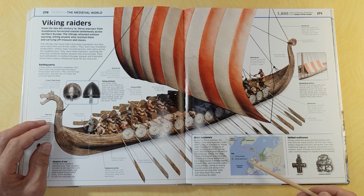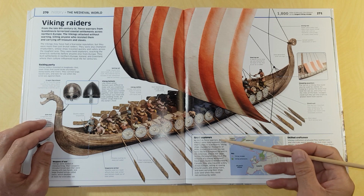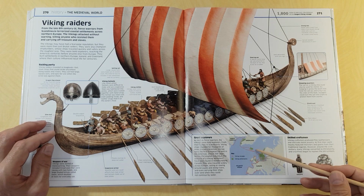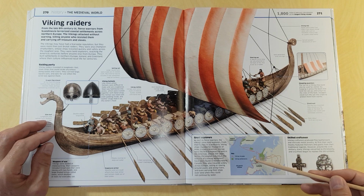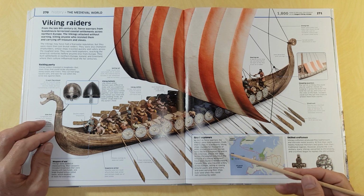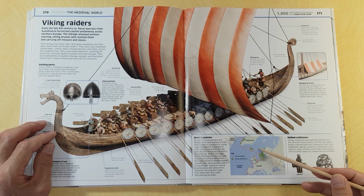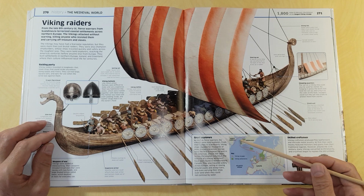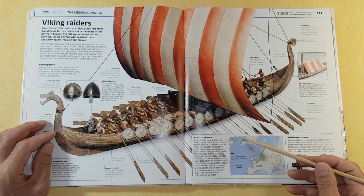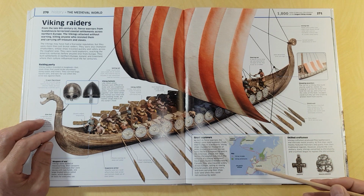As well as fierce warriors, the Vikings were bold explorers. From their homes in Scandinavia, Viking ships traveled thousands of miles in every direction. They were the first Europeans to land in the Americas, almost 500 years before Christopher Columbus. The remains of a Viking settlement have been found in Newfoundland, Canada.